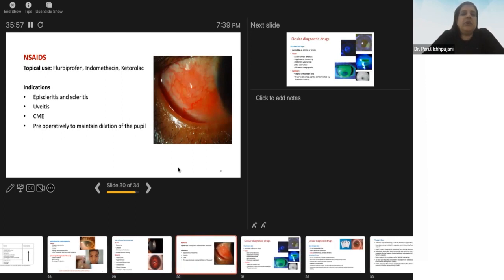There are non-steroidal anti-inflammatory drugs also, such as flurbiprofen, indomethacin, or ketorolac. They can be given as topical drugs, and sometimes we need to give them orally. Especially indomethacin is a wonderful oral non-steroidal anti-inflammatory drug. So wherever steroids are contraindicated, these drugs serve a wonderful purpose.